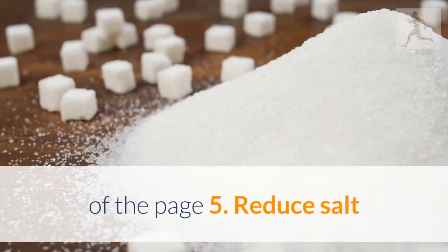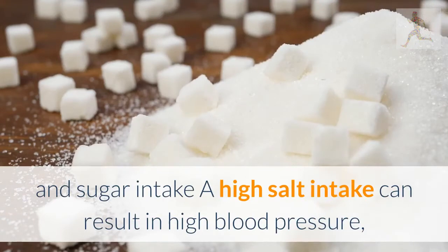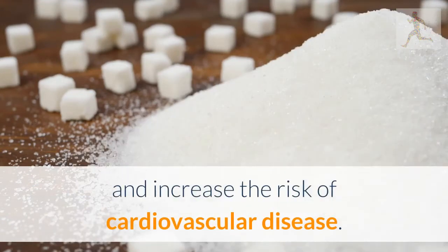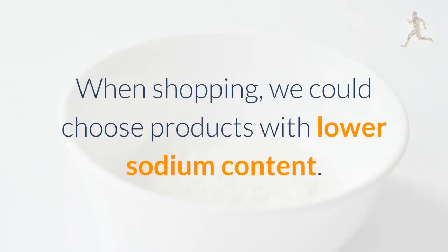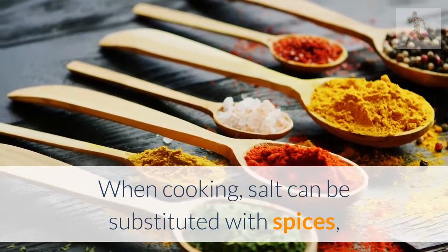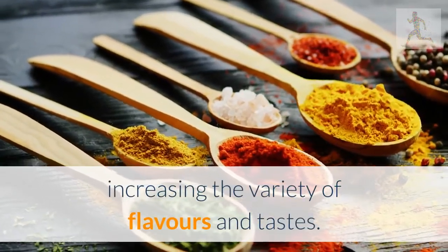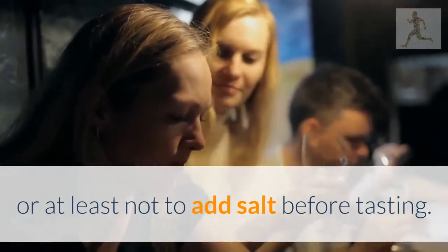5. Reduce salt and sugar intake. A high salt intake can result in high blood pressure, and increase the risk of cardiovascular disease. There are different ways to reduce salt in the diet. When shopping, we could choose products with lower sodium content. When cooking, salt can be substituted with spices, increasing the variety of flavors and tastes. When eating, it helps not to have salt at the table, or at least not to add salt before tasting.